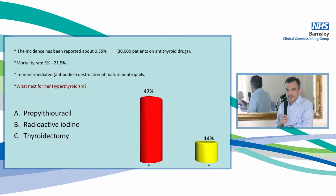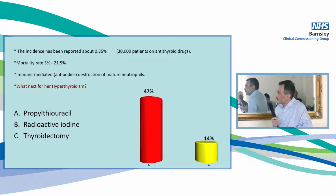Agranulocytosis is quite rare. I mean, the incidence is 1 in 300. In the last 13 years in Barnsley, I've only seen 3 cases. But it can be dangerous. The mortality in some studies is up to 20%. It's an immune-mediated destruction of the neutrophils.